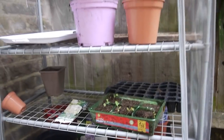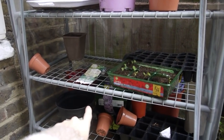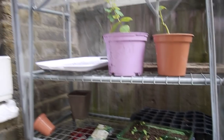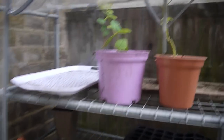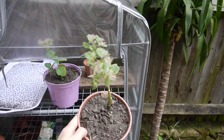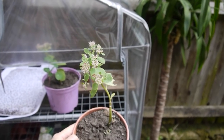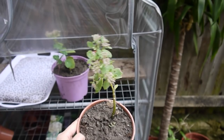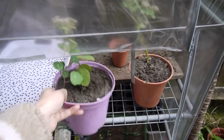So this is my little mini greenhouse. I got this in Wilkinson's this spring maybe, and it's just been so useful to have. I wish it was at the plot, but I was worried that it might, A, fly away, and B, get stolen. In here I replanted some of my, what is this plant called again? I can never remember it. It's the little pink flower one that self-seeds. Sedum, that's the one, sedum. It self-seeds itself, so I've potted a couple of bits up.